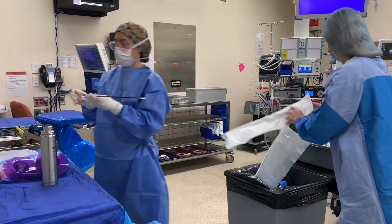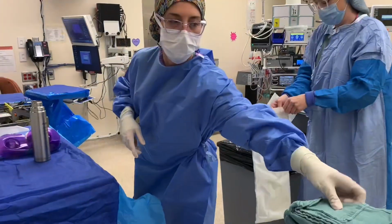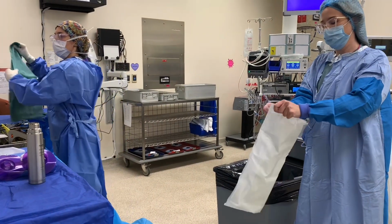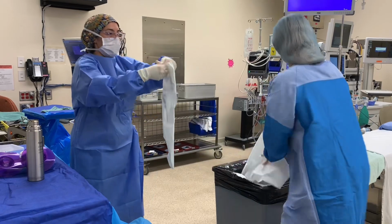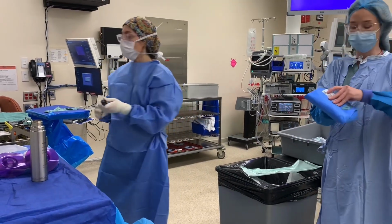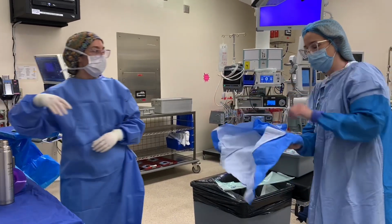Open package carefully to prevent tearing and without having the item touching the heat seal, which is on the border of the package. The heat seal and the border of the package are not considered sterile. When items are flipped, they are most likely touching the edges of the packaging.